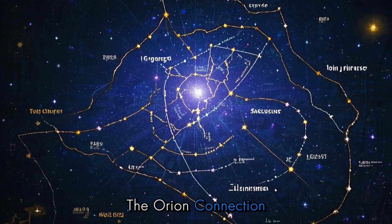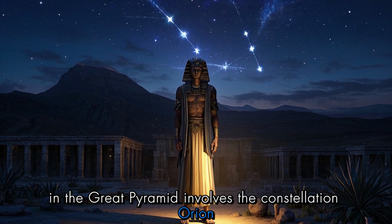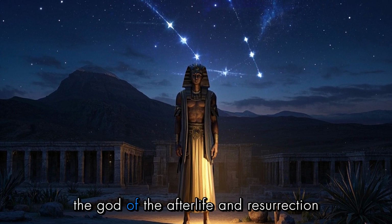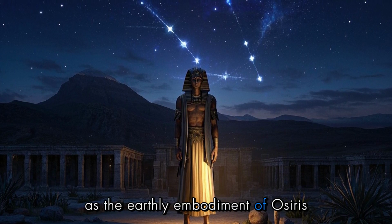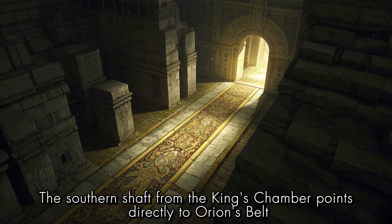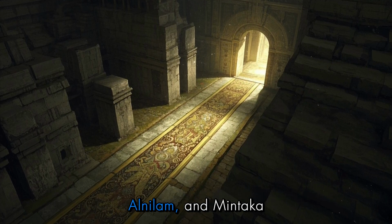The Orion connection, perhaps the most significant astronomical alignment in the Great Pyramid, involves the constellation Orion, which the Egyptians called Sah. In Egyptian mythology, Orion represented Osiris, the god of the afterlife and resurrection. The pharaoh, as the earthly embodiment of Osiris, was destined to join this constellation after death. The southern shaft from the king's chamber points directly to Orion's belt, specifically to the three stars that form the belt: Alnitak, Alnilam, and Mintaka.